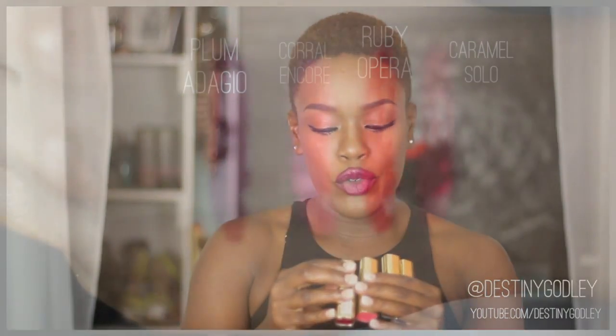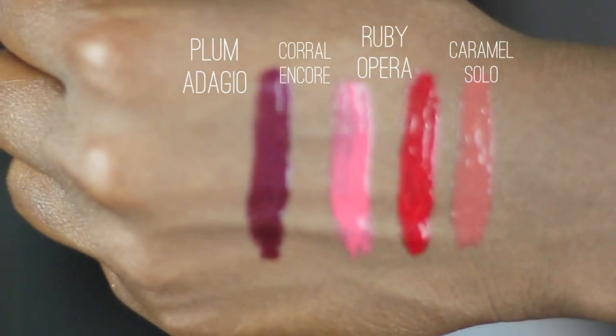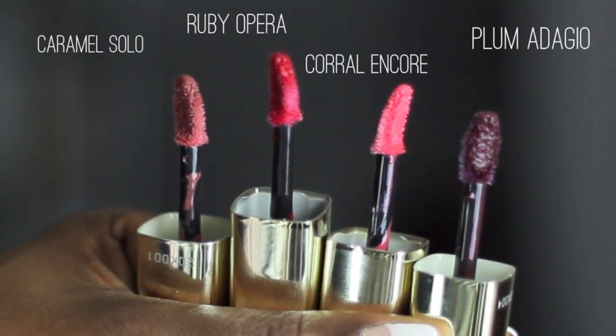I have been loving these. The colors that I got are Ruby Opera, Coral Encore, Plum Adagio, and Caramel Solo. And I've absolutely been loving all the tones that I have. And I have one more tone. It's a bright pink. I actually don't know where it is right now, but I love these.